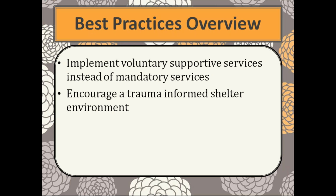We want a trauma-informed shelter environment, and part of that is understanding that every client you see has different needs. Every client you see has different paths, different goals, different resources. Some of them may be very interested in parenting classes or in group sessions, and some of them may not.